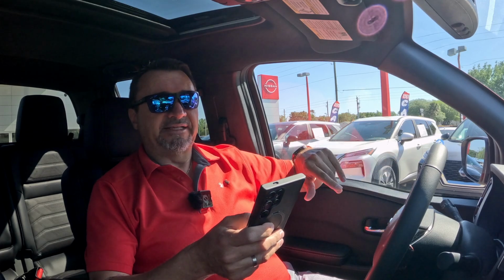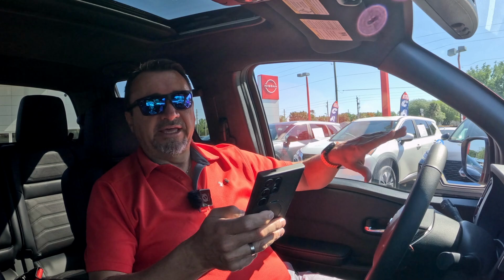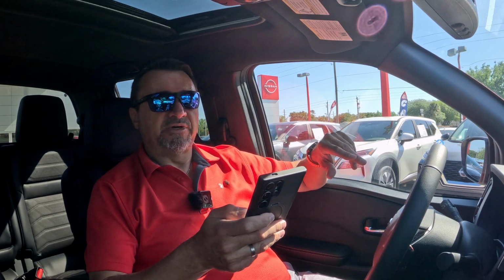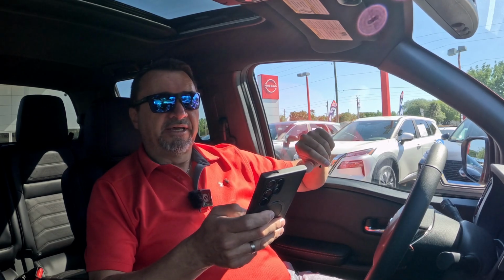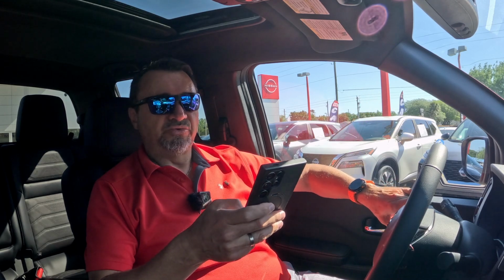Now, as far as the Pro4X, the one that I'm sitting in right now, we have the choices of two bed lengths as well, so we can have the short bed and the long bed. We have the extended bed on this particular one, and that makes the starting MSRP of this one at $42,270.